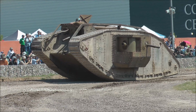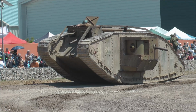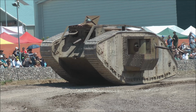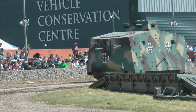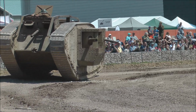The chap sitting front right would be the driver. He'd have the gear change in his hands and could make it go forwards and backwards. The chap on his left would be the officer with the steering levers, and he'd make the tank steer left and right a little bit. But if they wanted to do a major turn, then they had to call on the services of 2 gearsmen stationed at the back of the tank.